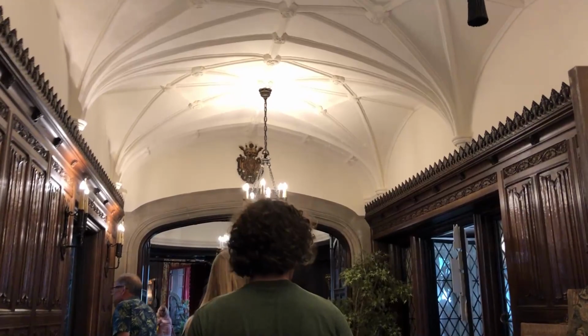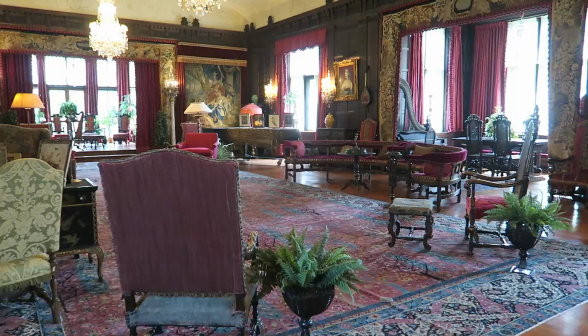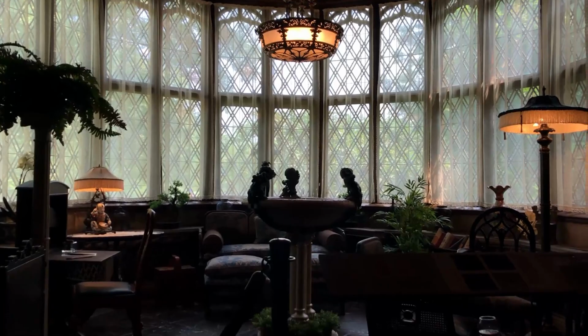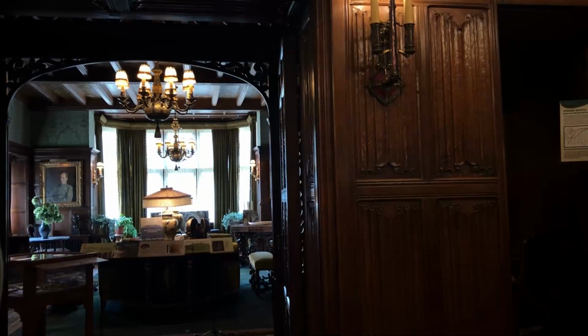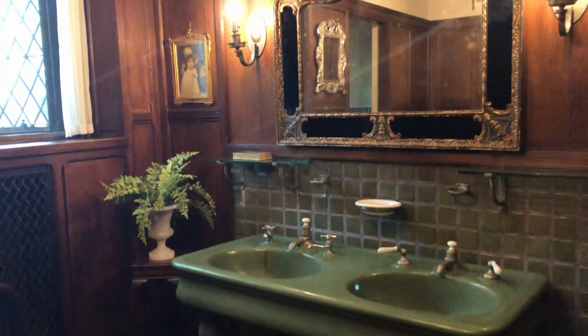The house itself is 64,500 square feet, which is the equivalent of one football field. It has 18 bedrooms: 5 guest bedrooms, 5 family bedrooms, and 8 domestic staff bedrooms. It has 23 fireplaces, 3 elevators, 23 bathrooms, 14 full baths, and 9 half baths. And it did have modern utilities: indoor plumbing, gas, electric, telephone, and an internal vacuum system.